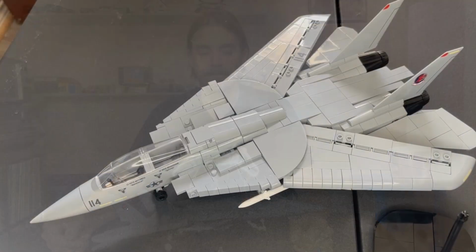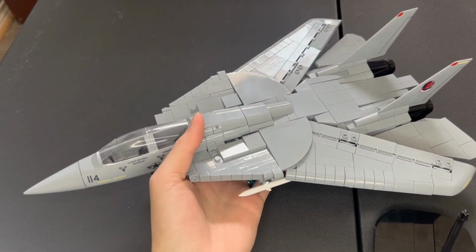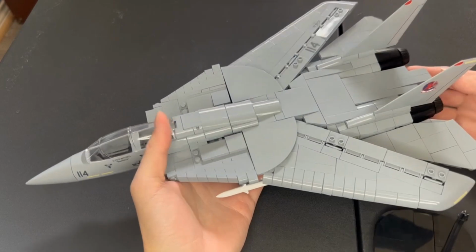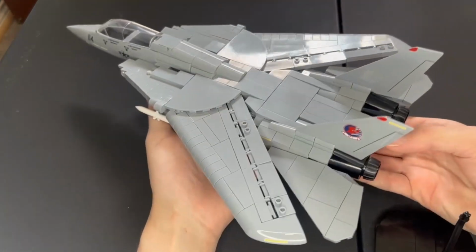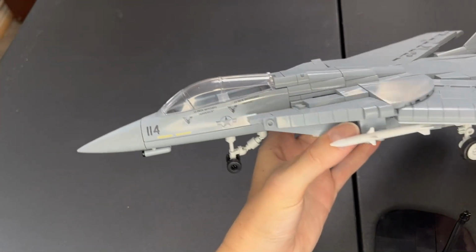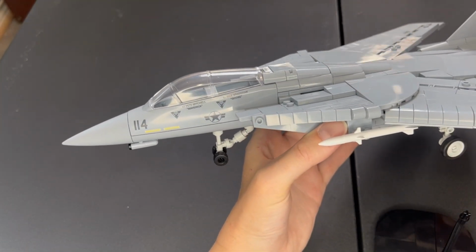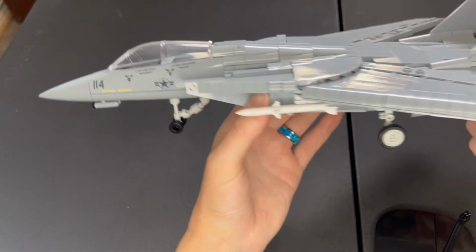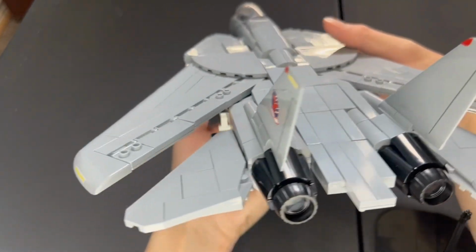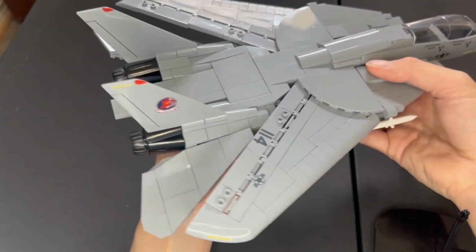thoughts. All right, so here is the F-14A Tomcat Top Gun in its completion. It's quite large. It almost won't fit in frame. The detail is really amazing on it. Printed pieces, no stickers, which I love. Frankly, I hate stickers on Legos.